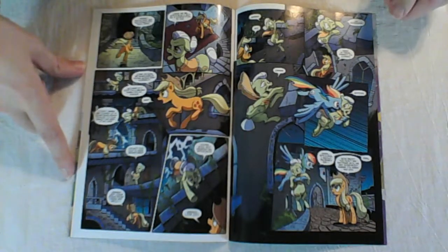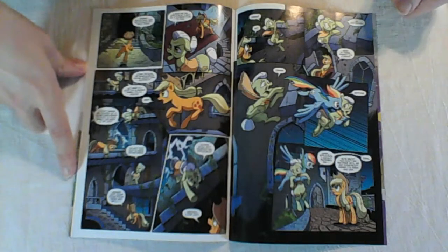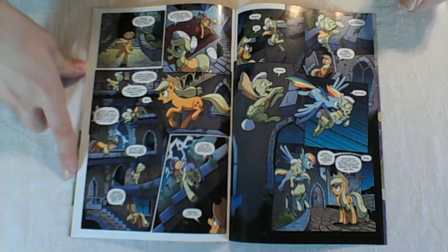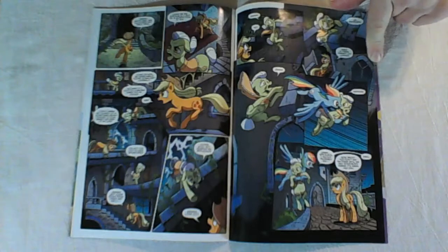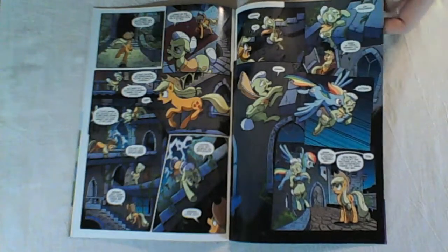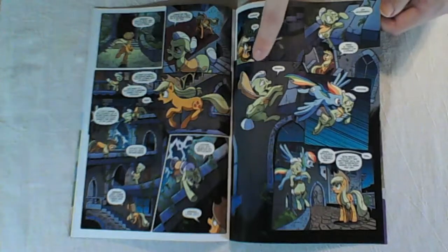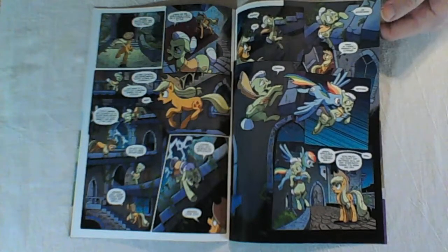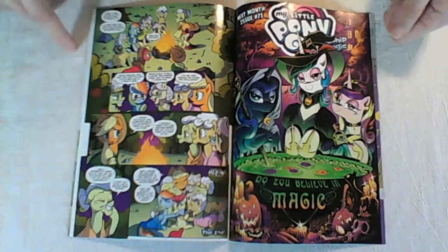And more or less getting told off by Granny because Granny wants to have some fun. But Granny learns her lesson as well by nearly falling to her demise. Rainbow Dash happens to swoop in right at the right moment. And that is going to be that.